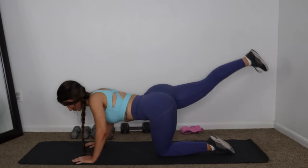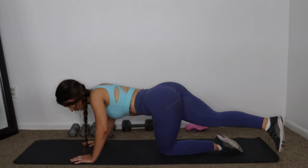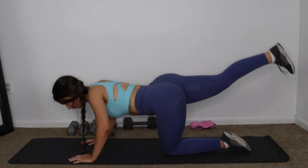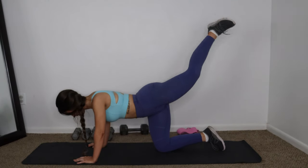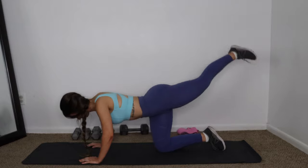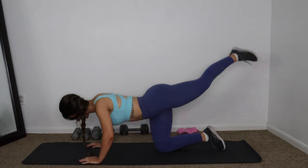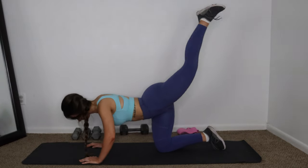And you'll start the superset over. You're almost there, you got it. And that completes this workout.